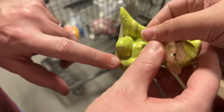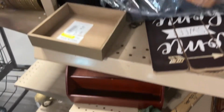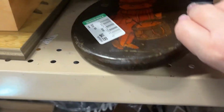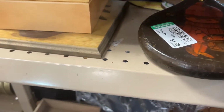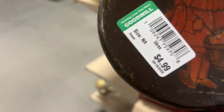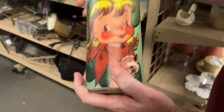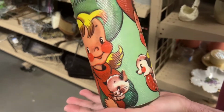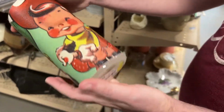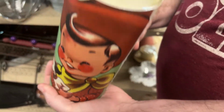There's John. Look what John found, guys. He found the elf, so he won the prize for the day. That was kind of cute, but again, the $5 price, it wasn't in my range. Then John found this, which is a really cute candle. He was saying he wasn't sure if I wanted it because it looked contemporary, but I thought it was a really cute piece, so I did pick that up.